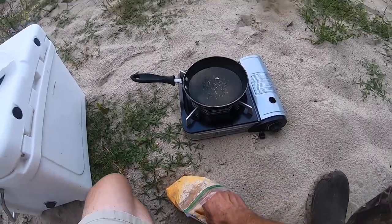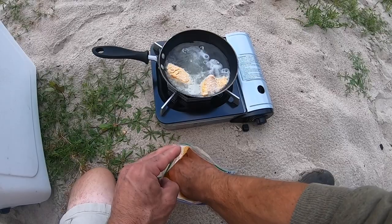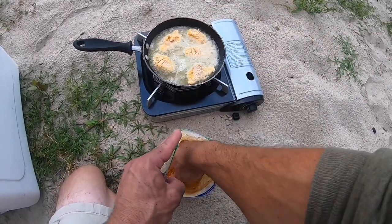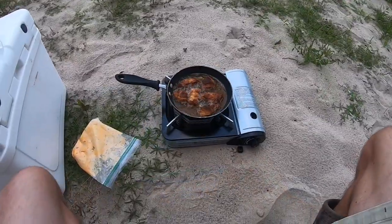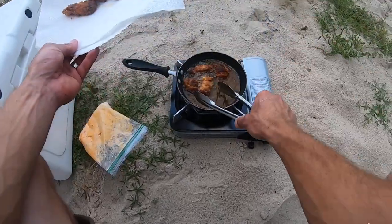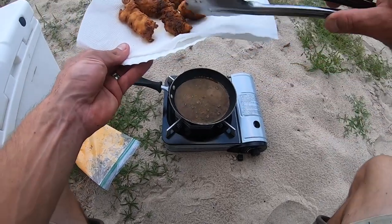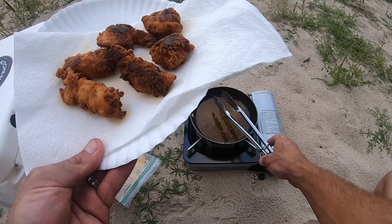Looks like it's ready to go. One little wiper doesn't make too much, but I just wanted some fresh fried fish, so. Well, there you go. Perfect. All right, here we go. Crispy, browned, and delicious. There you go. Might look a little darker on the camera than it actually is, but it's brown and crispy, and it's going to be good.